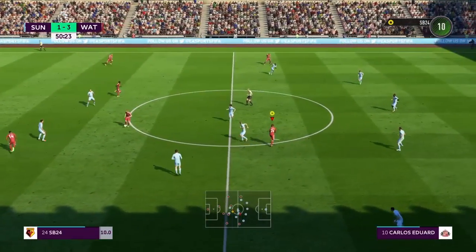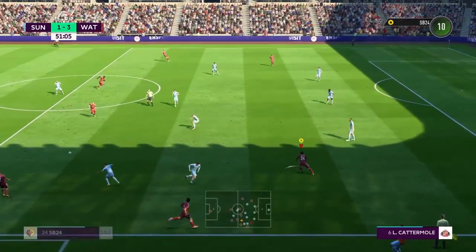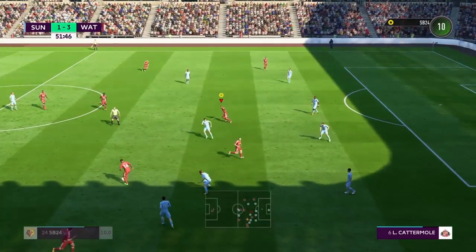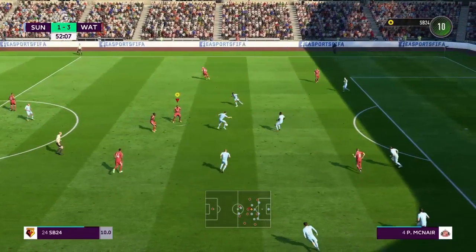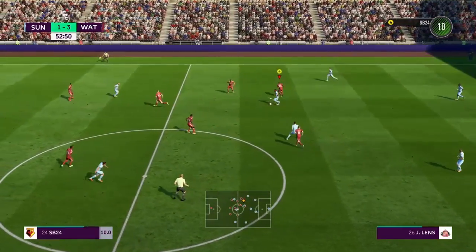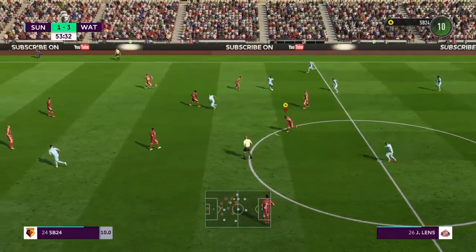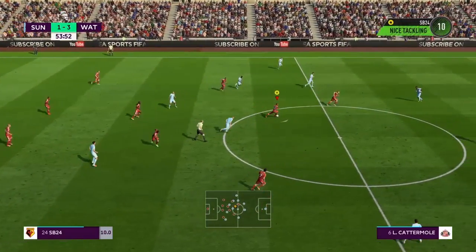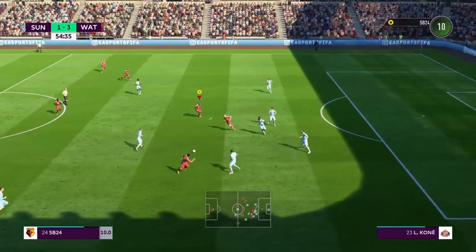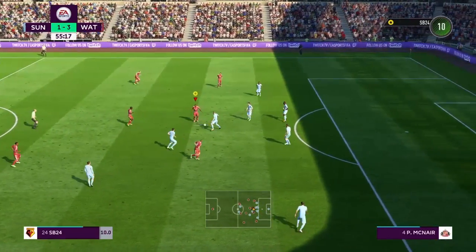Paleta. Corona. Cleverly. Could be dangerous. Promising build-up until that challenge. Vaughan. Now Paddy McNair. Corona. Cleverly. Little piece of interplay between the two. Now here's a chance to get at the opposition.